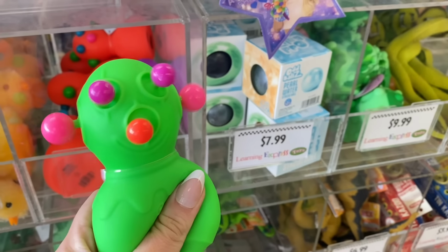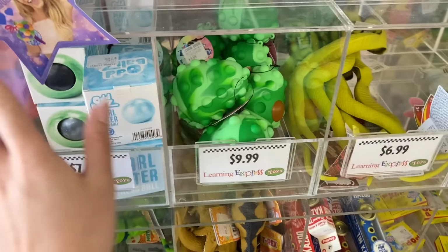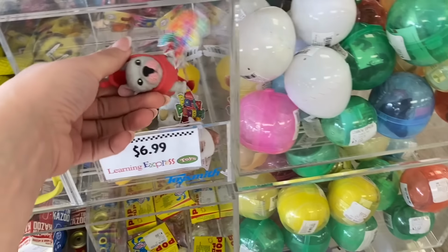I've never been a fan of these. Like, what are you? A bowling pin with eyes and ears? I don't know. But we're not going to get that. What is this? Pearl water stress ball. No, that's not Easter. Neither is the avocado or the snake. These, yeah, no, they're cute.